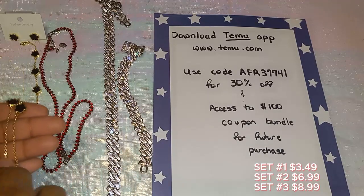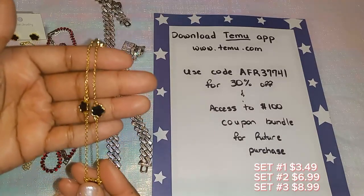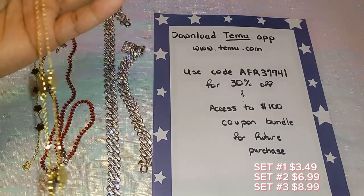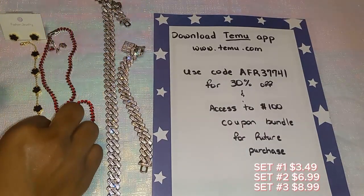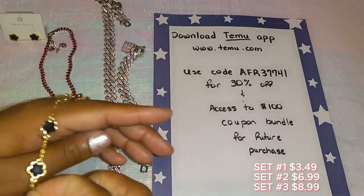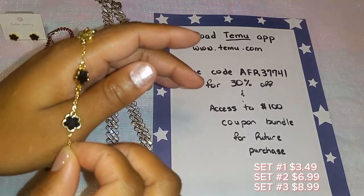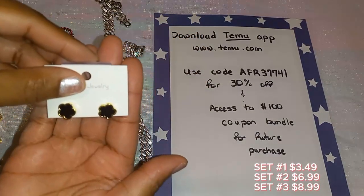So with this one, we have the nice flower black design with the gold plate. And this is the necklace. And it also comes with a bracelet. Nice sparkle black. And it also comes with matching earrings.